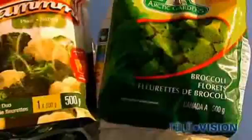I'm proud to produce the broccoli that goes into Arctic Gardens bags. When I'm in the grocery store and I walk past the frozen food section, I always see this brand. When I see that broccoli, I know it's mine. I know it was grown by me or one of my producers. It was processed in my plant. It's a good feeling. I'm very proud of it.